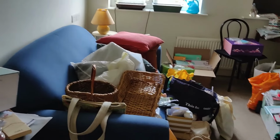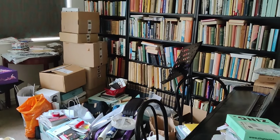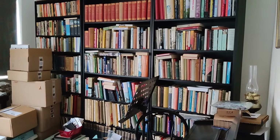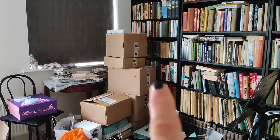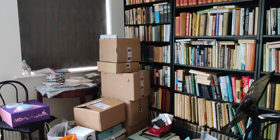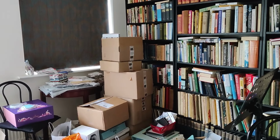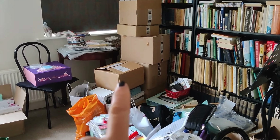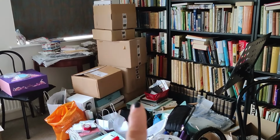This is the current overflow from my craft room. Now, obviously, that's a bookcase. But look at all this. So these boxes here, everything that's in there has now been listed or is stuff that needs to go into my craft room. So the boxes on the left here, that's all stuff that needs to go into my craft room. These ones here have all been listed.